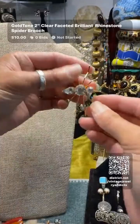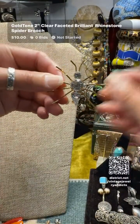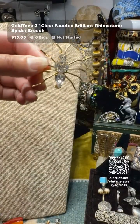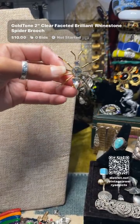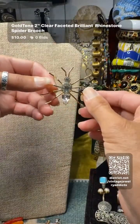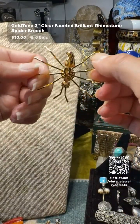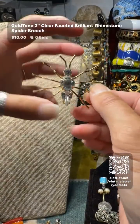Okay, so this I believe is a spider brooch. It has really good bling on it, real good sparkle. Maybe that's what I should call it. I'm running it for 10. These bug brooches are hard to get at a really low price point. But he's really cute. He's in really good condition. And I just thought he's perfect for Halloween season.